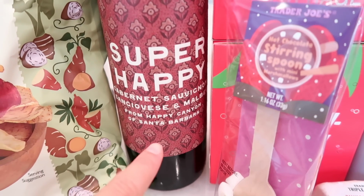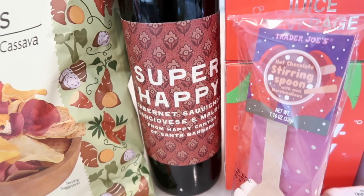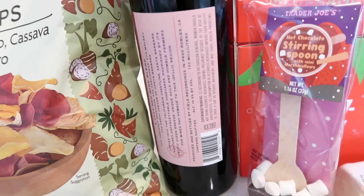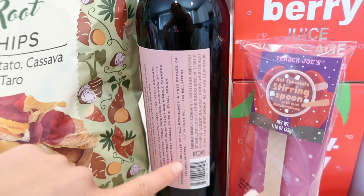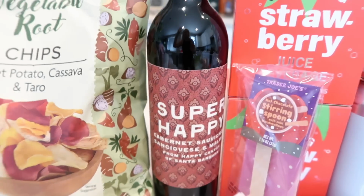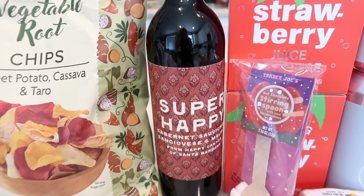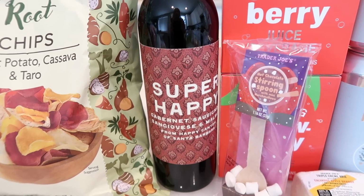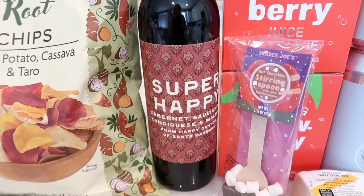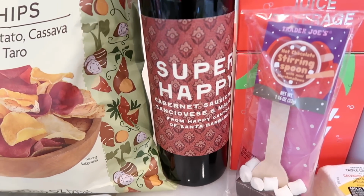Actually, the crew member ringing us up brought up a really interesting point. It says it's from Santa Barbara, but the grapes were actually grown, I think he said, in Paso Robles. Yep, that's right. It says produced and bottled by Field Recordings in Paso. So that's interesting to me because when I was just recently in Napa and in Paso, I learned that Justin Winery actually doesn't just grow all their grapes on property. They get grapes from Sonoma as well, I believe, and a couple other places. And I think a lot of wineries do that.